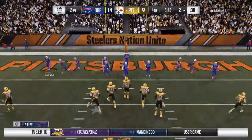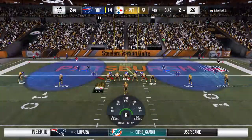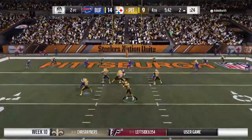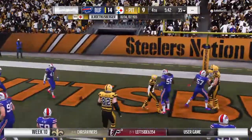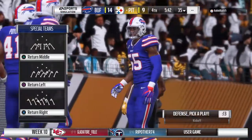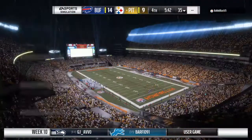Now a big 2-point conversion attempt still to come. Out of the gun, it's Roethlisberger. Looking middle, and it's incomplete. Should have been picked. Probably doesn't matter on a 2-point conversion, but still, as a former DB, you want to grab that ball when you can, don't you?